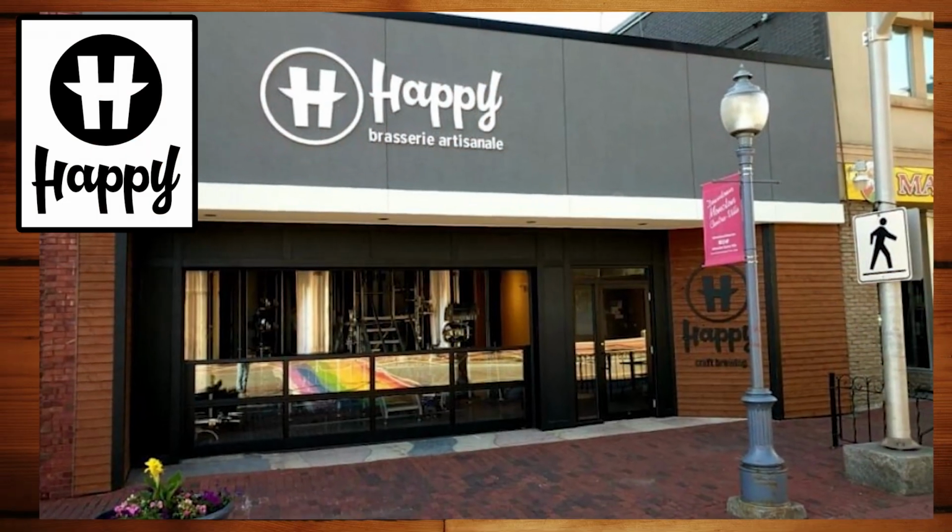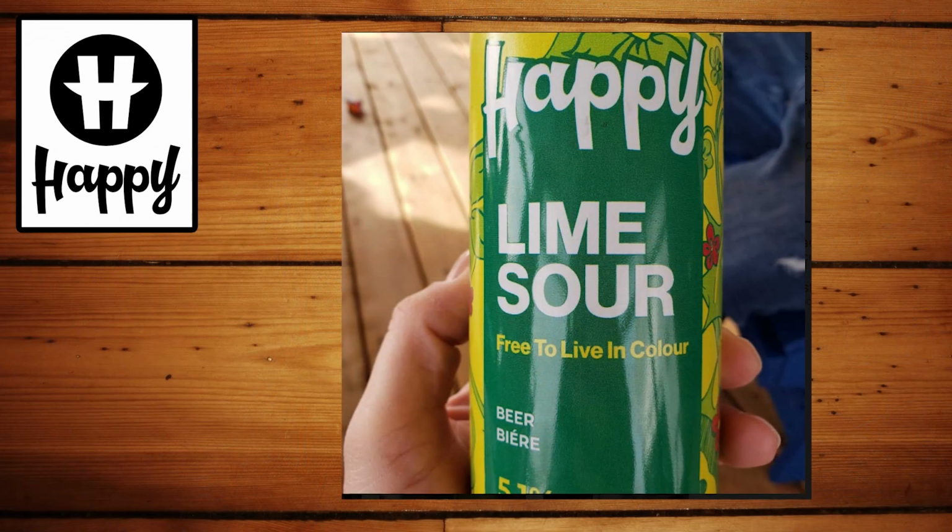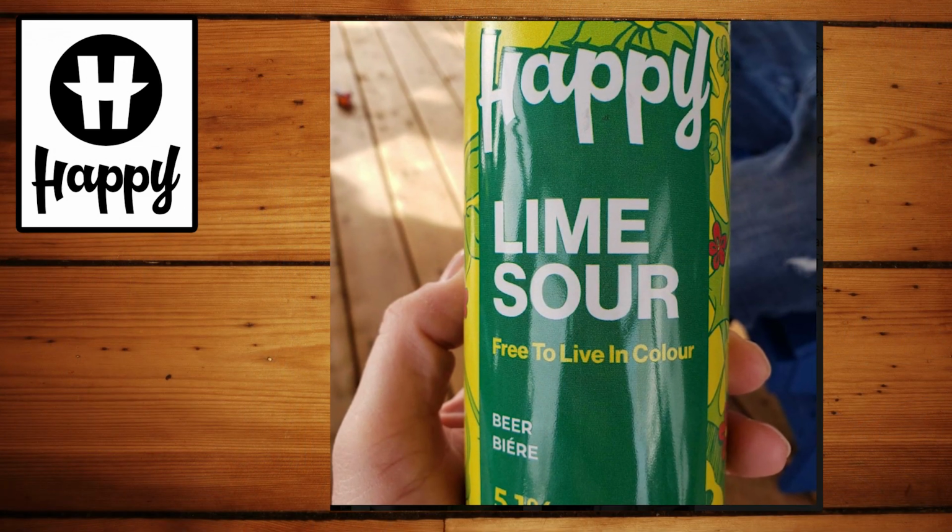So, as always, before we go anywhere, Coco, we're going to have to look at the newest homebrew. This is something from Happy Brewing in Moncton, New Brunswick, and that is Lime Sour, which maybe they've had before, but I just had it for the first time not very long ago. It is Happy Lime Sour Beer, 5.1% alcohol.